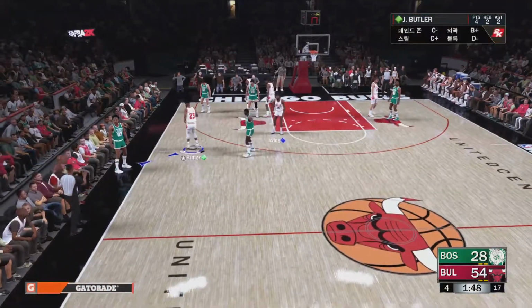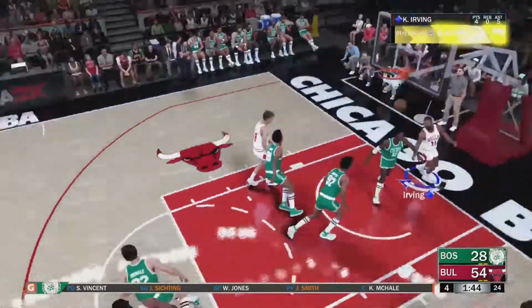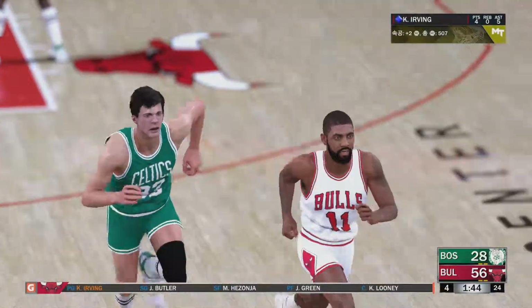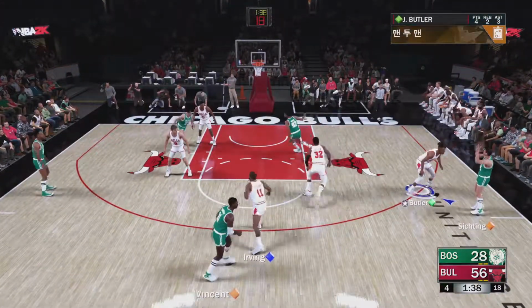Kyrie Irving's checked in for Chicago. Boston also with the sub. Seasting, he's checked in for Larry Bird. And Irving gets it to go on the assist by Butler. Butler's got 3 assists in the game. And the Celtics with possession here. And there's the pass to Seasting.